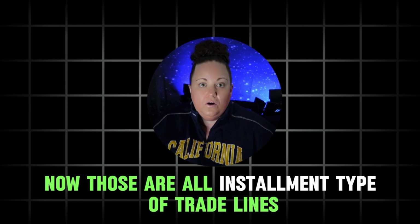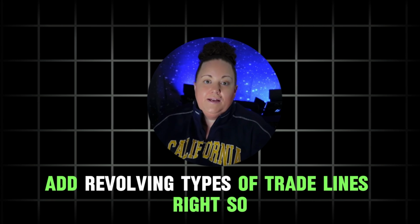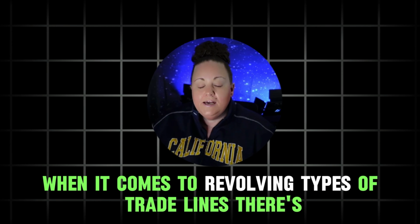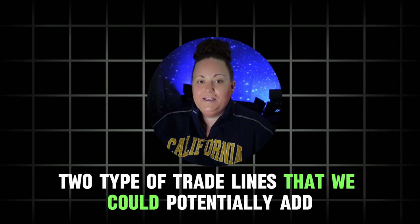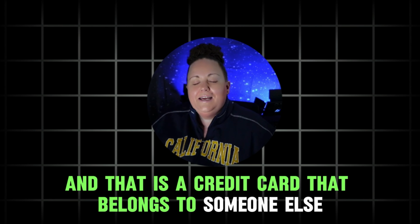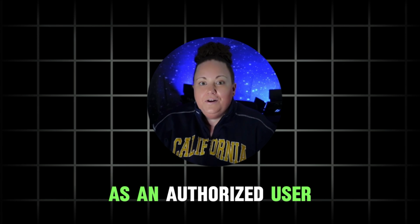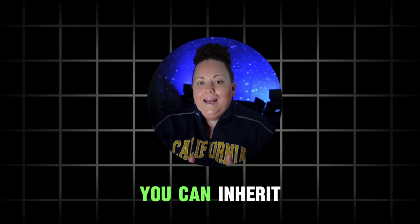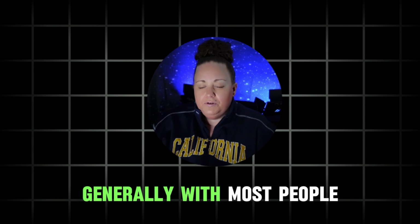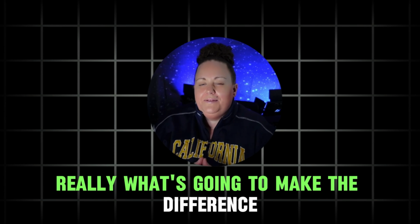Now, those are all installment type of trade lines. We also want to add revolving types of trade lines, right? So when it comes to revolving types of trade lines, there's two types of trade lines that we could potentially add. There are authorized user trade lines, and that is a credit card that belongs to someone else. They have simply added you as an authorized user so that way you can inherit the credit limit and the credit history.